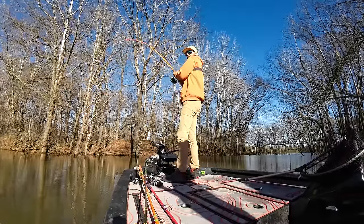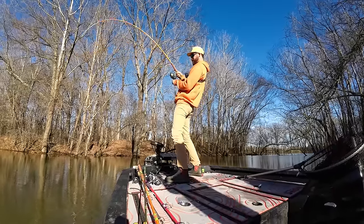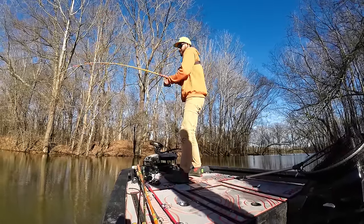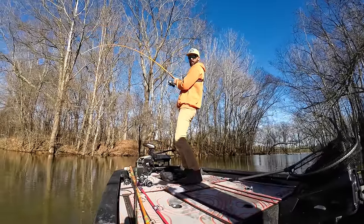Oh, did we just double up? I had one. Oh man, me and Dakota almost doubled up. There we go. I think it's a buff. There's no telling really though. Oh, these things bite so hard.